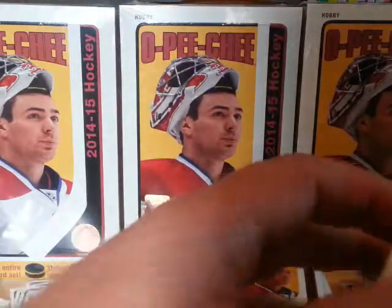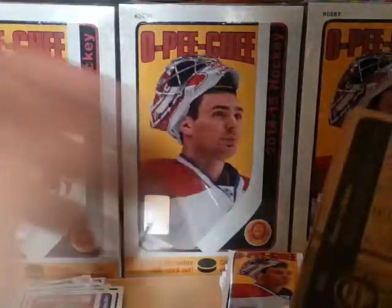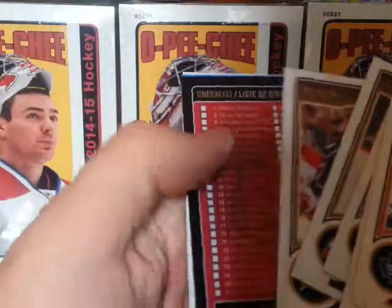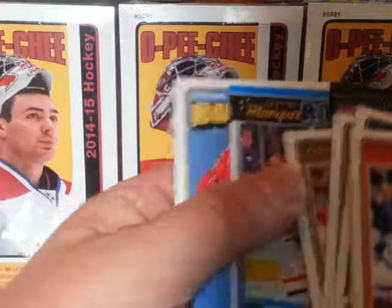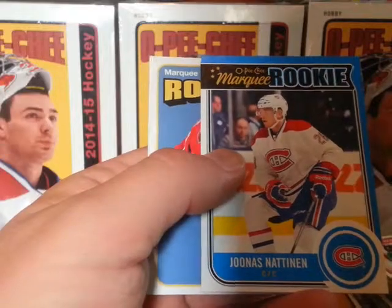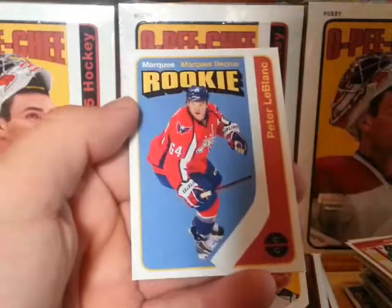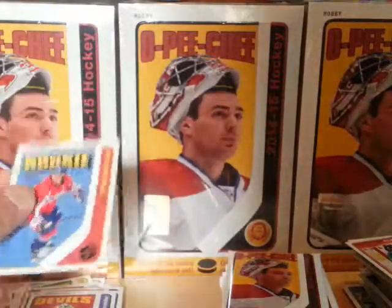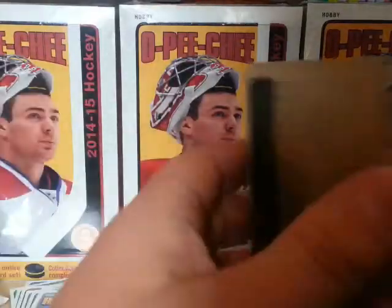Last pack in this row. We got a black border checklist, numbered out of 100, number 40. Jonas Nathan, something, I don't know, Montreal Canadiens, rookie. And then we got Peter LeBlanc, marquee rookie, retro, Washington Capitals. Okay, we're going to the back right-hand side of the box now. Halfway through this box, box number 7.